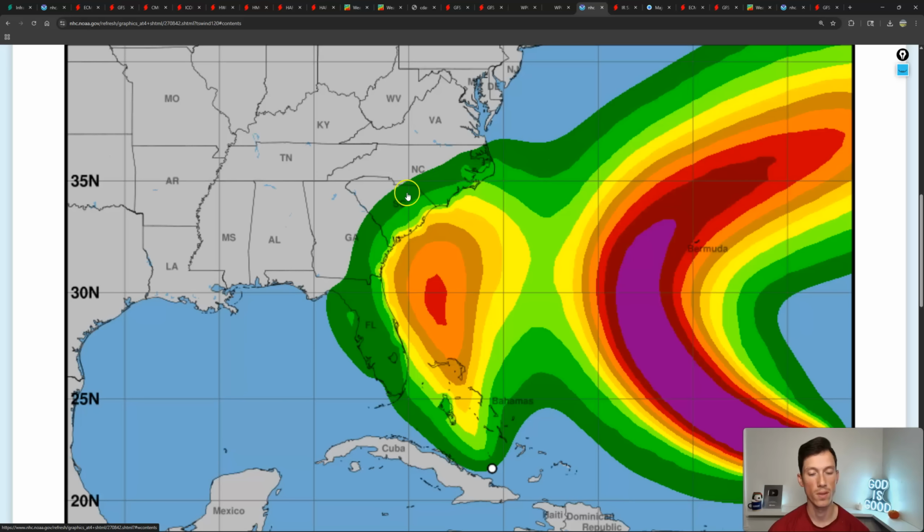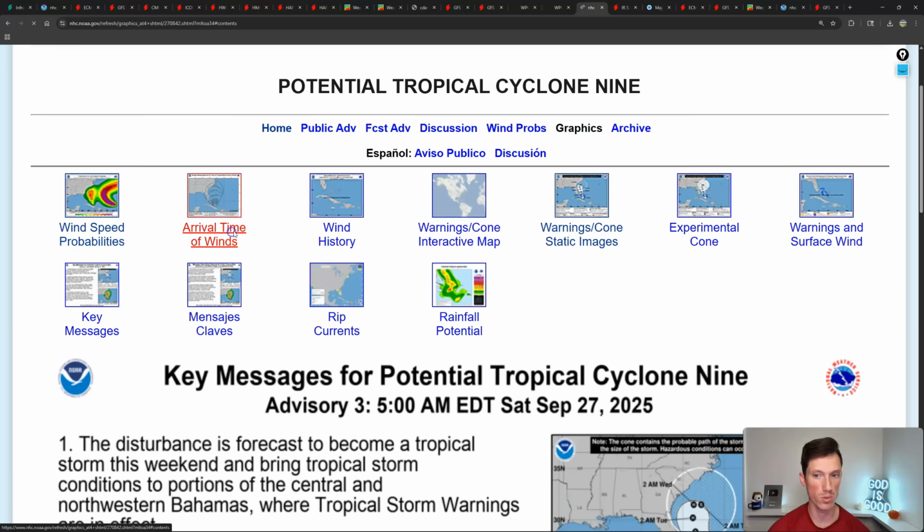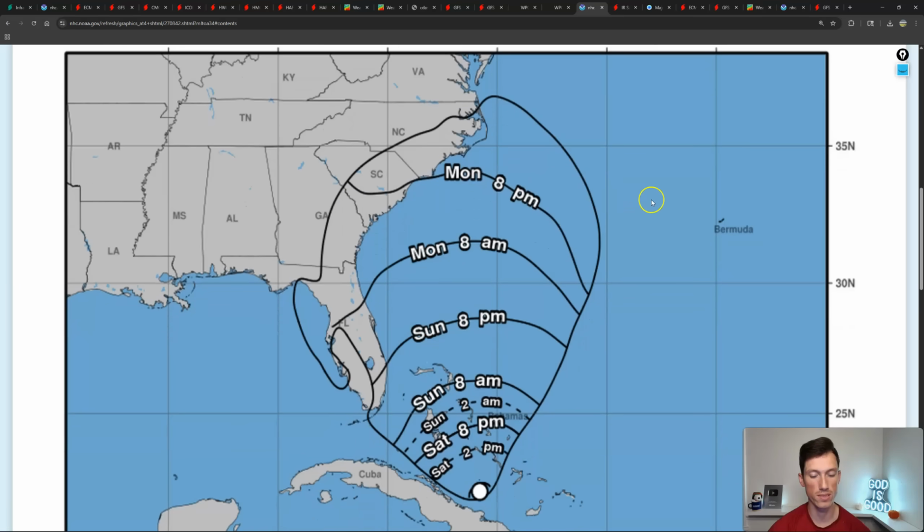Yeah. So I know a lot of people are focusing in on rain, and I think that will be the biggest impact, but we certainly need to watch out for winds too. And this all depends on how close this system gets. But this is the time frame of the tropical storm force wind gusts. Pause the screen if you need to.